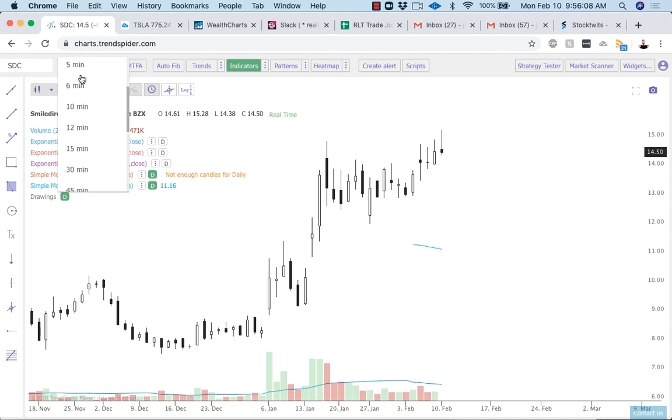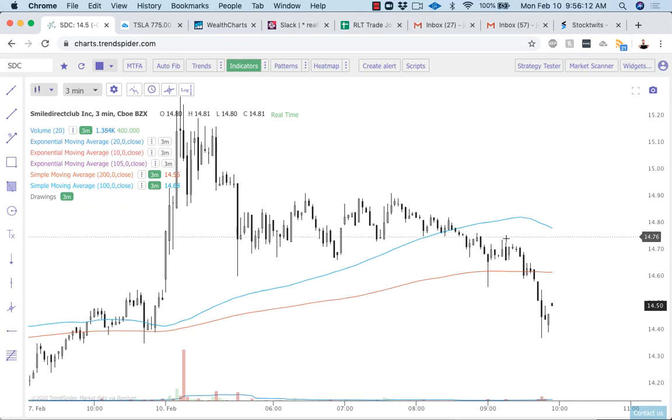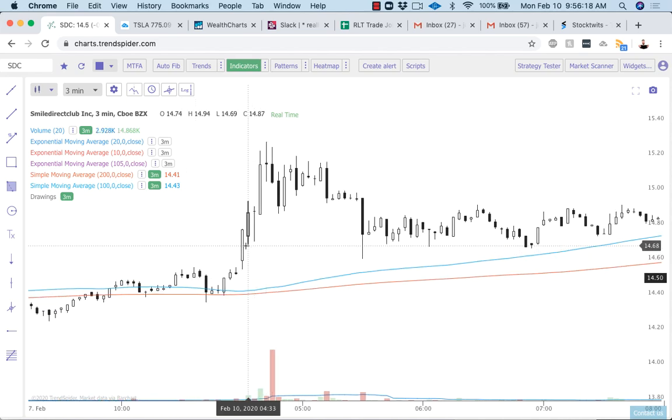Let's go look at the 3-minute chart on SDC. Again, SmileDirect. We got in bullish on this one at 14.74, which was the pullback of this candle right here. Nice little lower shadow, and then we were hitting some targets with this move, and then got trailed out right here at 5:30 a.m. Hawaii time. So we got trailed out on SmileDirect, but that was a nice little $0.25 win.